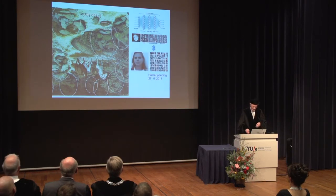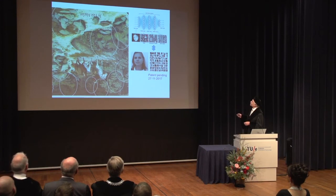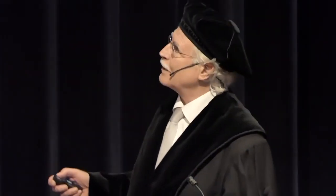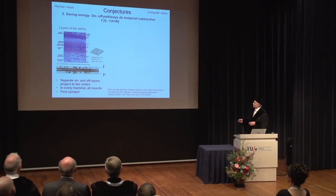So we have now this patent. You see here we have the edges, here we see the noses and so on, and we can now nicely find these noses. I want to end with a couple of conjectures. First of all, we have discovered in the retina that we have on and off layers, and nobody knows what these on and off layers are doing.